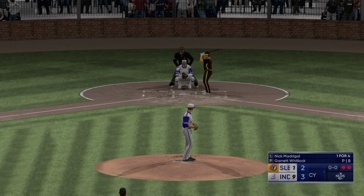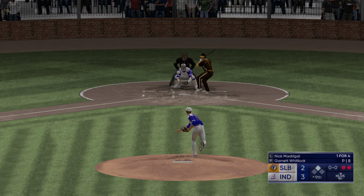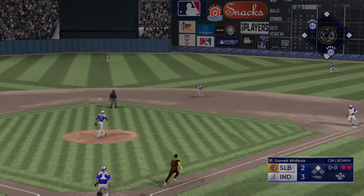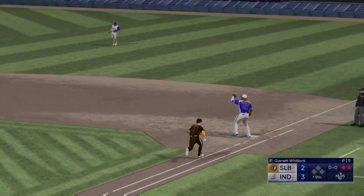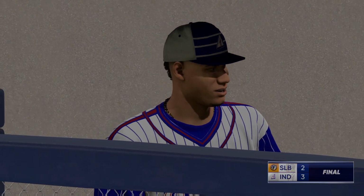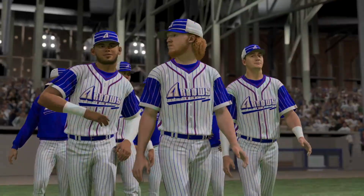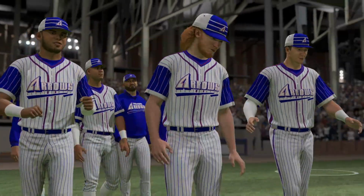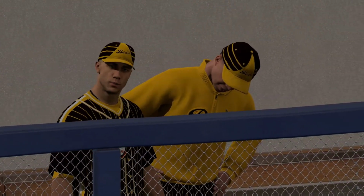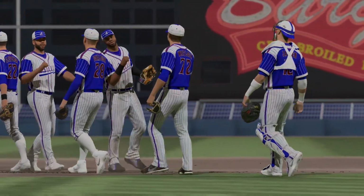90% chance for the Arrows here. And now Garrett Whitlock's going to come with the first pitch of the at-bat, and it's a ground ball to second base, and there's Gavin Lux making the play to end the ball game. Garrett Whitlock gives up a double to lead the inning off, but he is going to be able to work around it, and he gets his second save of the playoffs, and the Arrows secure a 2-0 series lead over the Bees.